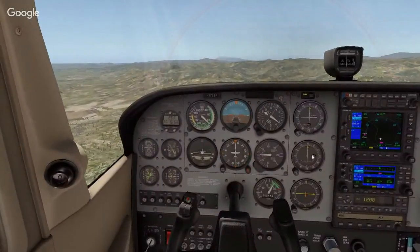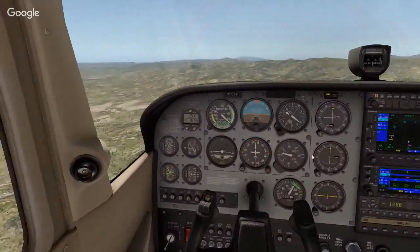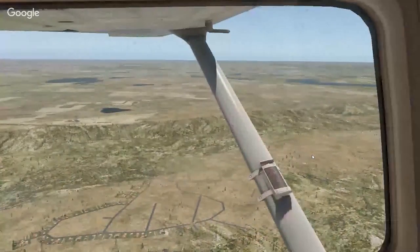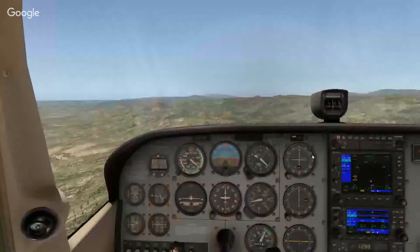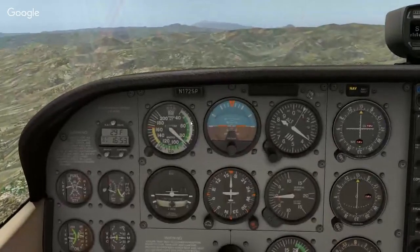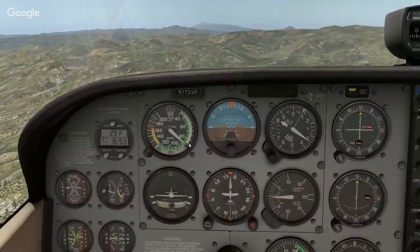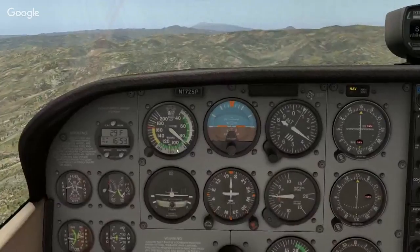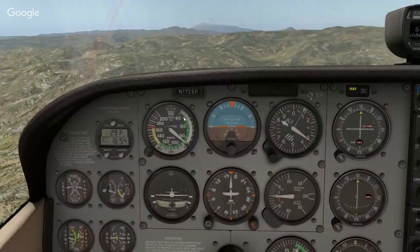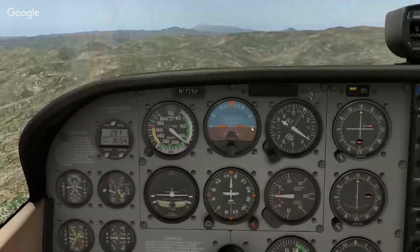So I'm going to do what's called a clean power off stall. I'm not going to have flaps down and go into slow flight, which is one of the things you do in training. I'm just going to do a nice clean power off stall. I'm going to zoom the instruments in here a little bit so you can see. If you look at the airspeed, you'll see it has a white arc here. That's the safe range where you can deploy your flaps. And it has a green arc down here. That's the range of normal flight that you want to stay within. Anything below this green arc is where a stall starts to develop.